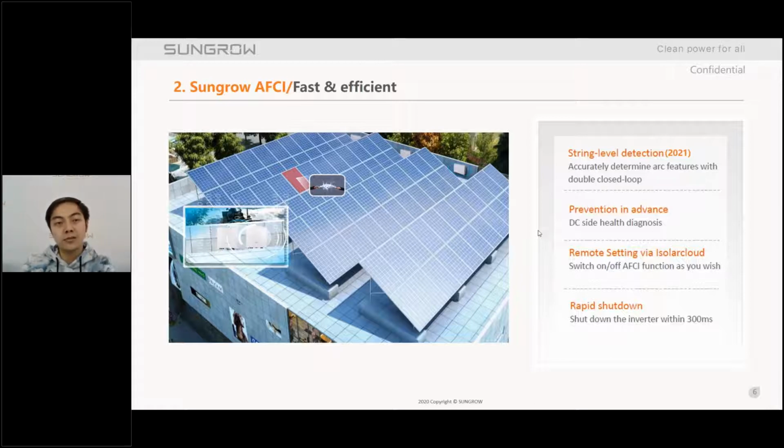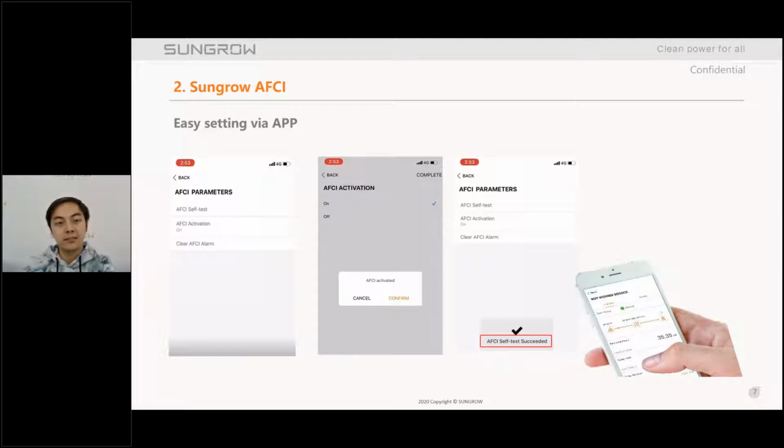Besides these two functions, we have also developed two applications you may be interested in. Before I tell you about the two new applications, for our AFCI you can easily set it via the application, very simple. You see there are three functions you can use in the application. One is the self-test. When the AFCI function is on, you can click the AFCI self-test to check if the function is okay. In some cases, the AFCI board may have some damage or some problem may happen to the inverter, so you may want to test the AFCI function first so you can use it reliably.